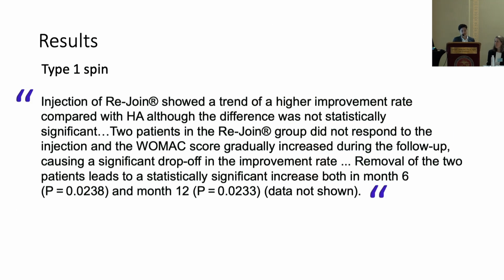Here's an example of type 1 spin, which is focusing on statistically significant results. Here they note that 2 patients in their treatment group of Rejoin did not respond to the treatment, but conveniently, if you removed them, the results became significant.